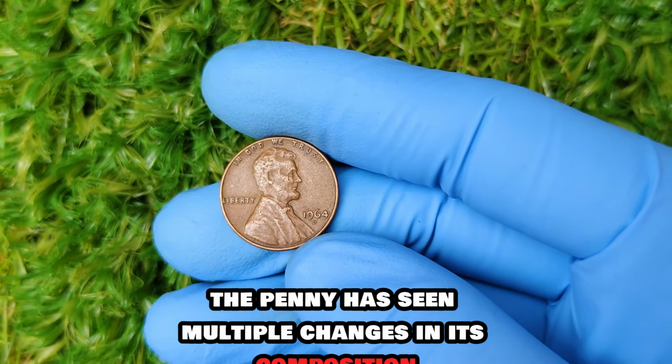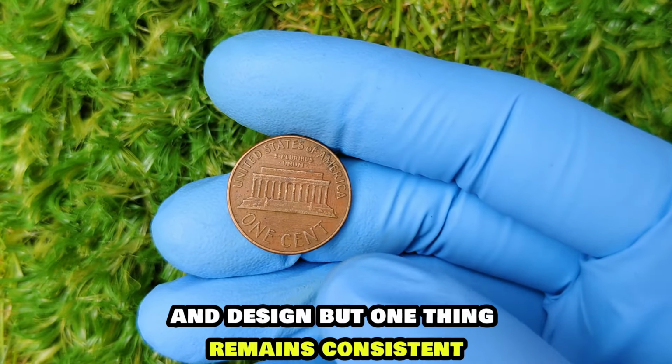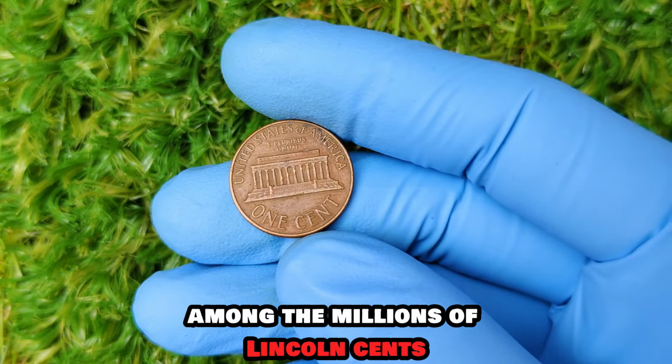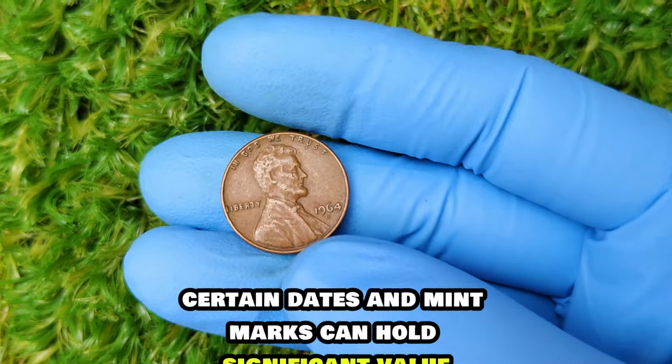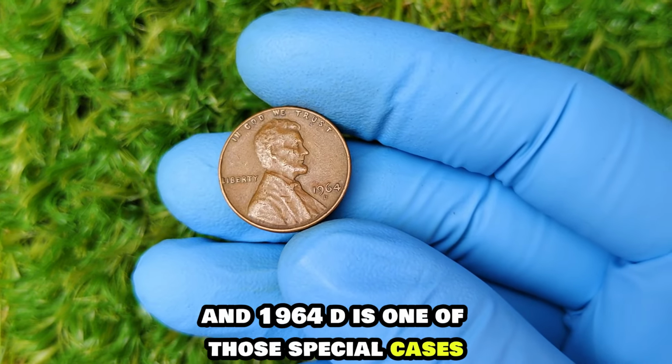The penny has seen multiple changes in its composition and design, but one thing remains consistent: its popularity with collectors. Among the millions of Lincoln cents minted over the years, certain dates and mint marks can hold significant value, and 1964 is one of those special cases.